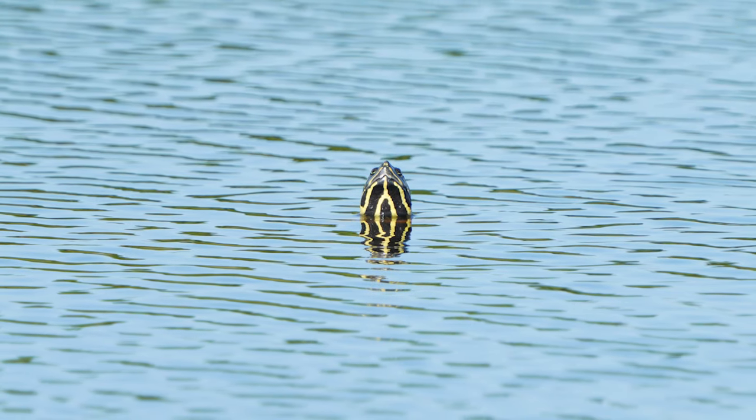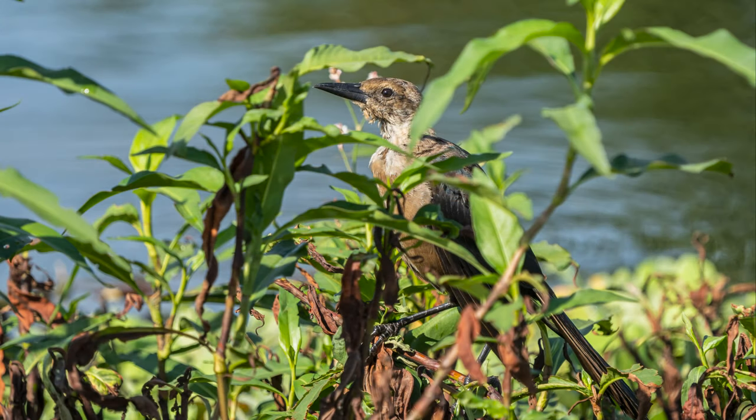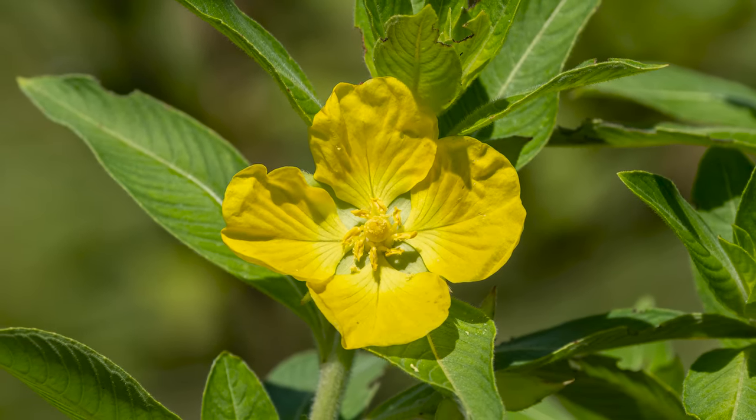This is a green slider turtle coming up for air. It took me a while to realize that this bird was an immature boat-tailed grackle. I first thought it was a thrasher, but not with those black eyes. A tricolored heron sporting its white tail feathers. This is a primrose willow flower.